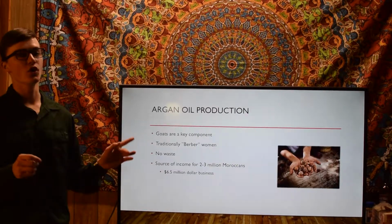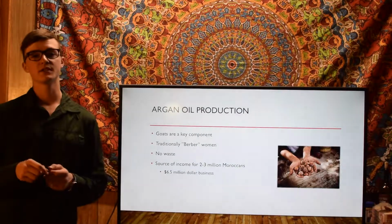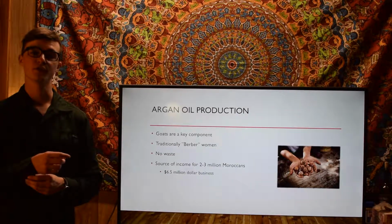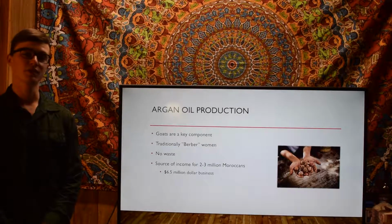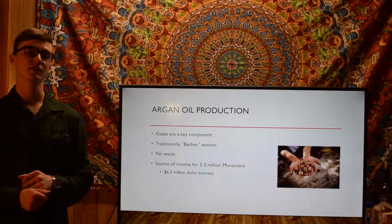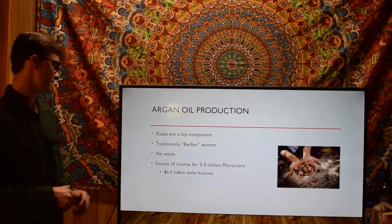They take these shells and just mash the nuts to make it into kind of like a slimy paste. There's also a very no-waste process for this. What they do with the outer shells is they make it into animal feed for either the goats, so they can keep producing, keep grabbing the argan nuts off the trees, or for other animals. Argan oil is a source of income for 2 to 3 million Moroccans, and also it's a $6.5 million business in Morocco.